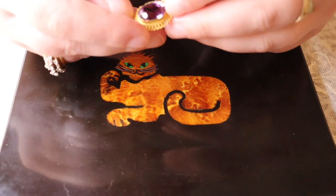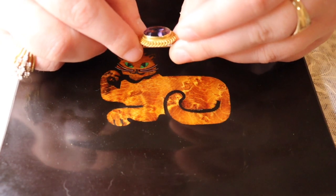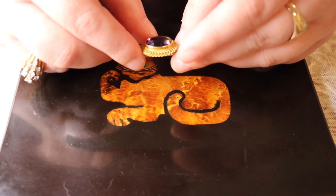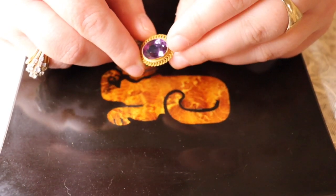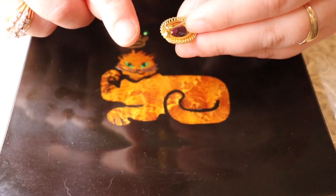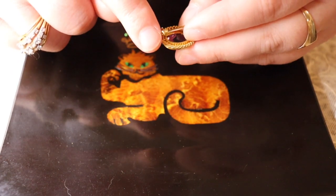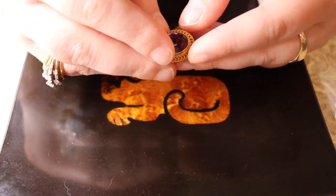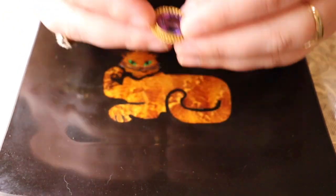Now, it is not marked on the back, but I do believe that this one is probably real gold as well. And this is absolutely stunning. Look at that stone in the middle. That just sparkles like no tomorrow. It's gorgeous. Now, this does extend past the clasp a little bit, this pin back, so I don't know if this one's older or not. It probably is. And it's just absolutely a stunning piece from family and really fun to wear with my purple hat.